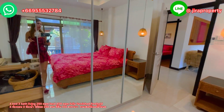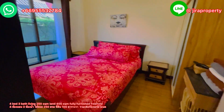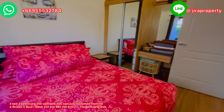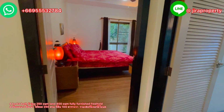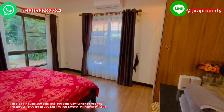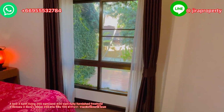The third bedroom is the same. Now we will continue to see bedroom number two over here. Small bedroom, nice and cozy. Has aircon as well, built-in closet. And then bedroom number three, also a good size bedroom. The bed sheet and the blanket are exactly the same color. When she sent the photo to me, I was curious which bedroom was which. Everything is the same color.